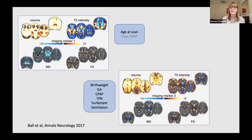However, I'd like to talk now about the second imaging marker that we observed. This imaging marker was associated with increased brain volume, again, altered T2 signal intensity, decreased mean diffusivity in central grey matter, and increased white matter anisotropy. Now, this imaging marker was associated positively with birth weight and gestational age at birth, negatively with the days on CPAP, TPN, requirement for surfactant, and days on ventilation. So essentially, I think this imaging marker is associated with maturity, older age at birth, and negatively associated with infant sickness in the neonatal period.